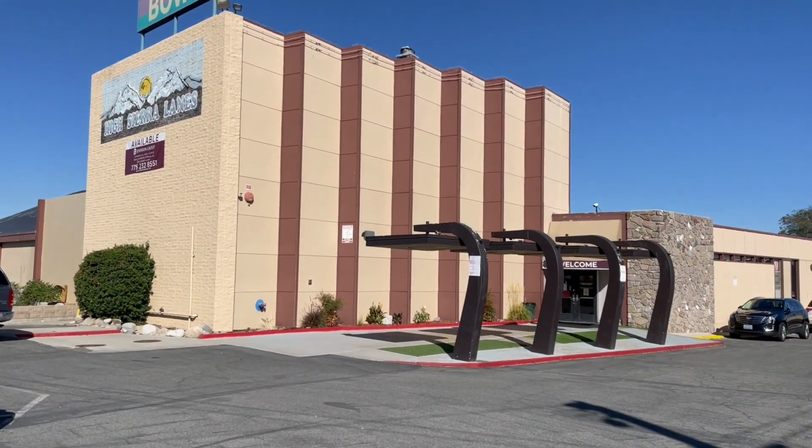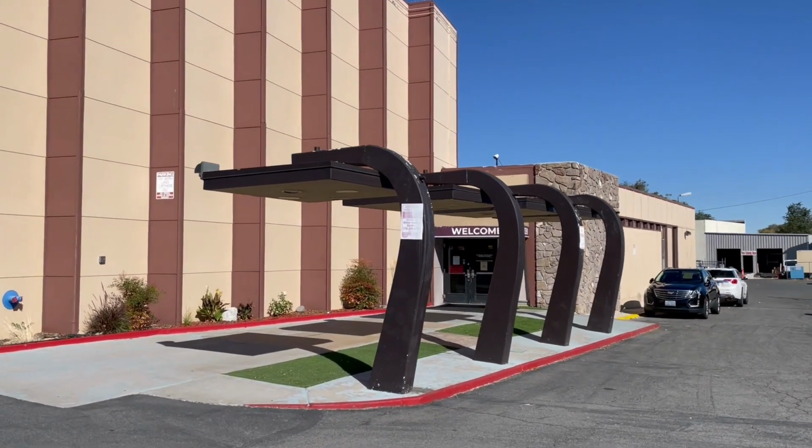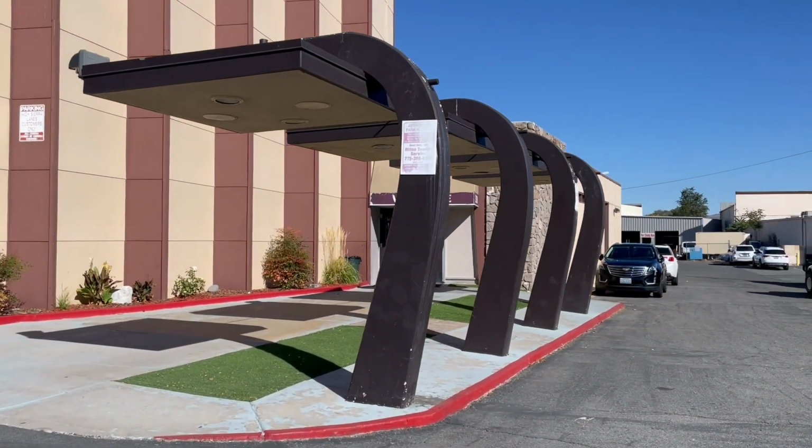This is High Sierra Lanes on South Virginia Street near the corner of Moana, and this facility has been serving the community for over 60 years.